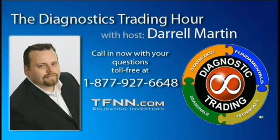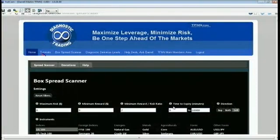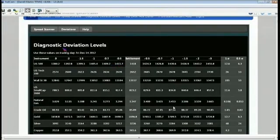It makes it really easy. Also, you can use the deviation levels, which makes life real easy for figuring out basically how far you should expect the market to move. If you've been trading for any time, you've probably heard about pivot levels and things like that, or standard deviation. However, the problem with those is they're based on past information. This is based on the market's expectations.